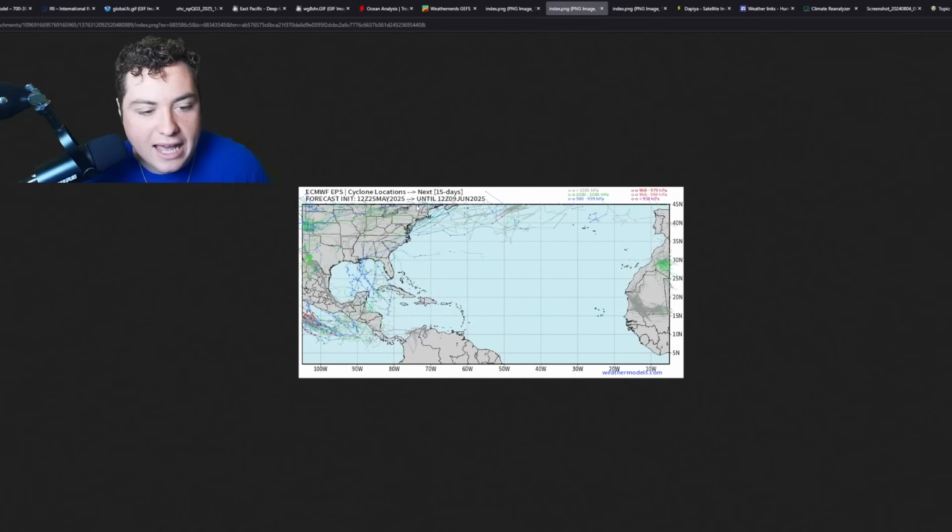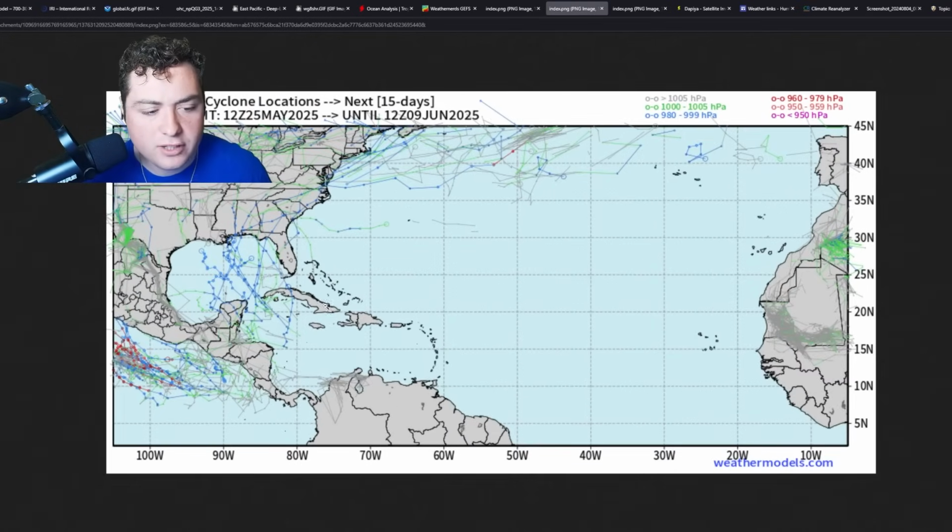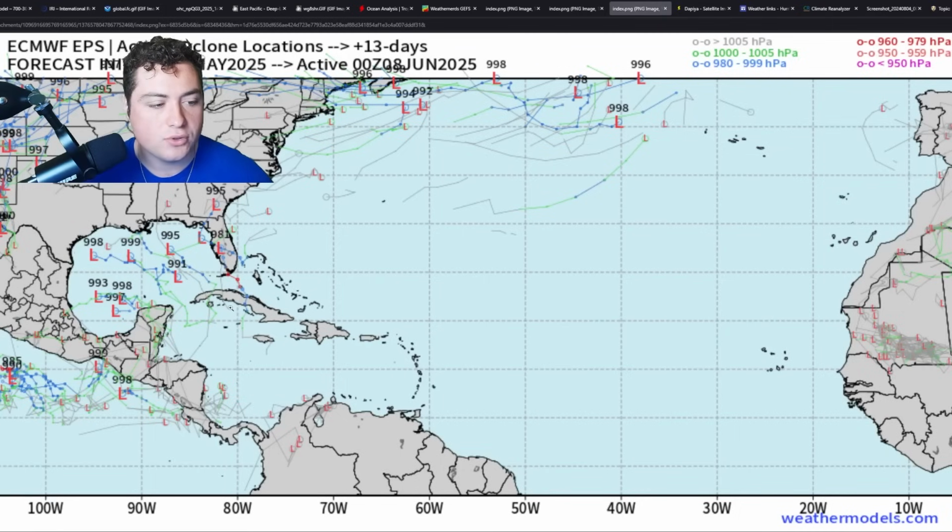Looking at the 12Z now, definitely more concentrated, definitely a little bit stronger as well. We're going to have to pay attention to that. And then looking at the 0Z, yeah, you're definitely still seeing that. You're definitely seeing a bit more spread out around the Gulf, but you are seeing a good initialization area with these systems as well. So we're going to have to pay attention to that.